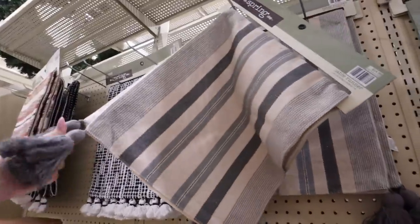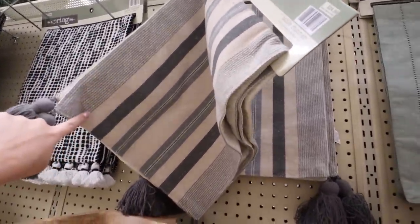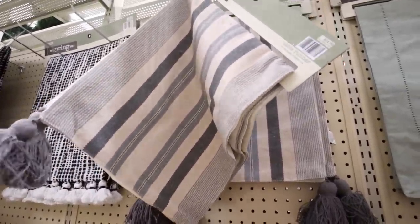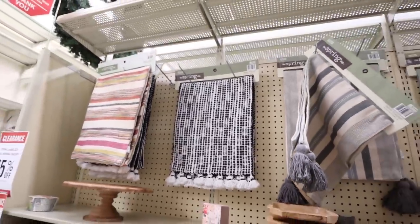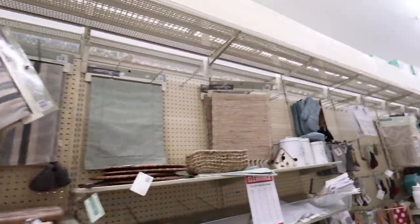This one is gray striped and it has a beige background. This you could use for any time of the year. They have a black and white one. All of these are super reasonably priced, especially after the 75% off.